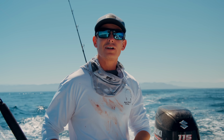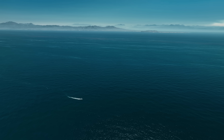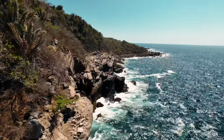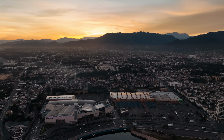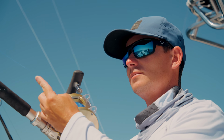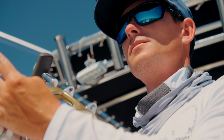Still out here trolling, waiting on a bite. One thing I love about Mexico and just traveling, exploring different fisheries is sights like that. The Mexican coastline in the background, these towering mountains. We don't have that back home in Florida. It really makes you appreciate the traveling aspect. You could easily lose sight of just fish, fish, fish, but taking a second to just take that in really is special, especially when you're rocking the Waterland Coast sunglasses.